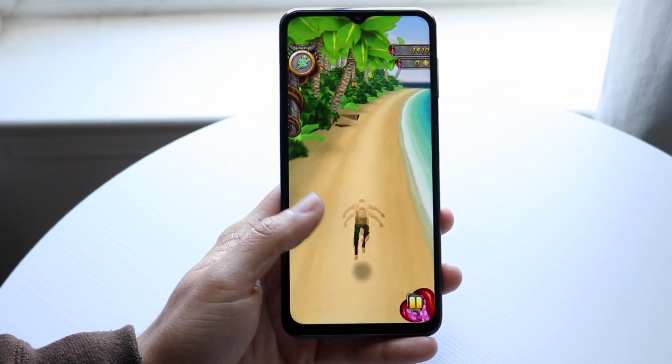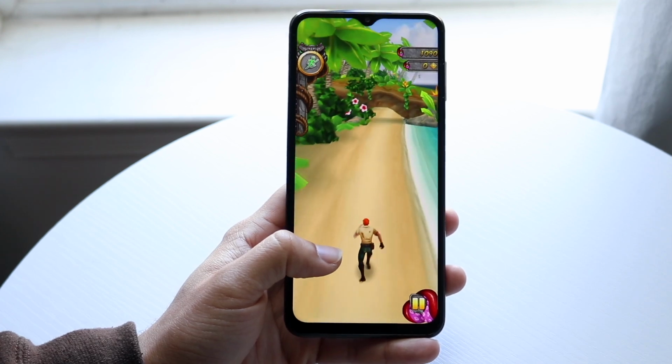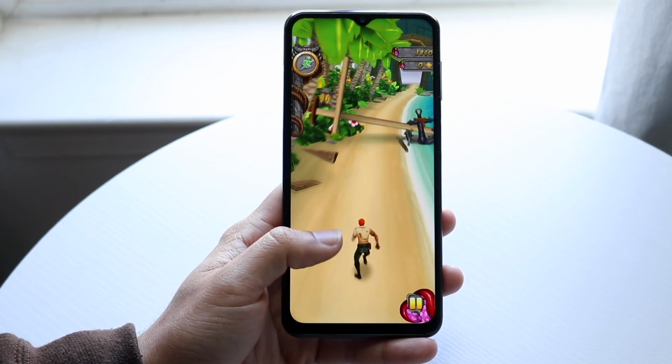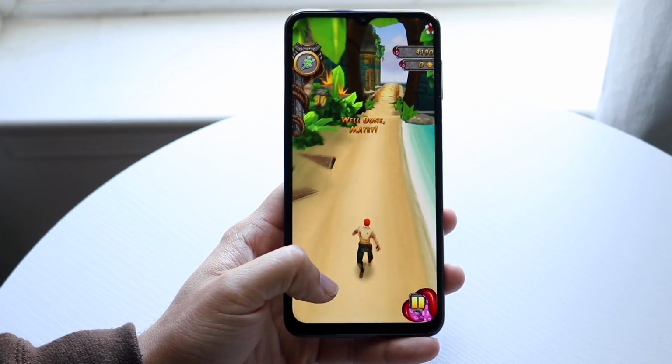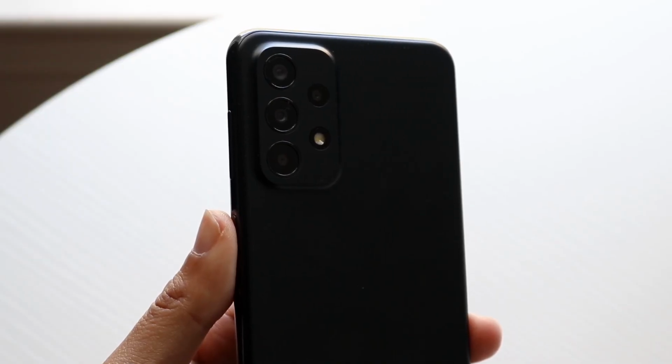From the camera side though, this thing is giving you that quadruple camera setup on the back side. So it's giving you a 50 megapixel wide, 5 megapixel ultra wide, 2 megapixel macro, then a 2 megapixel depth camera. And when it comes down to this particular lens, I'm a fan of the way this camera looks. For what you're paying for back then, I guess it's understandable.